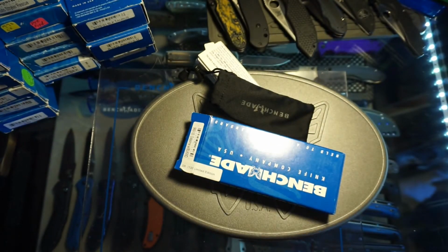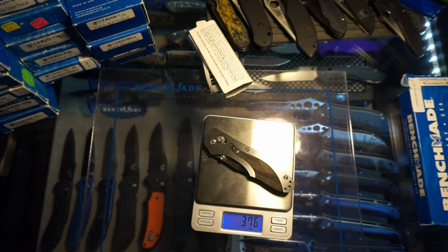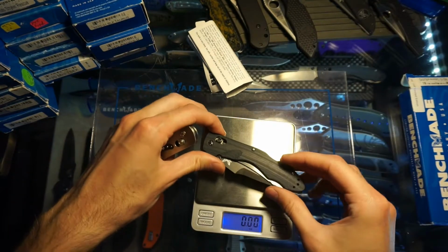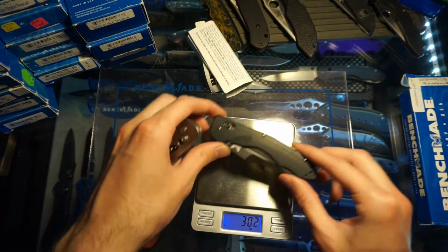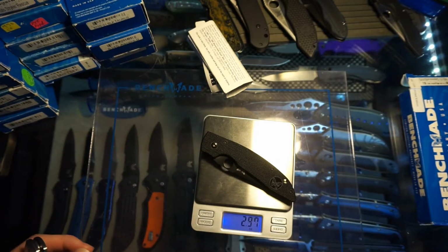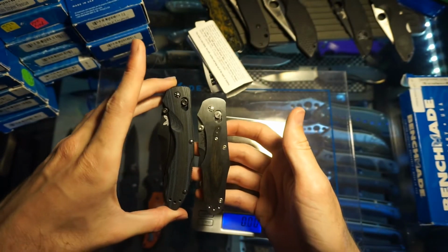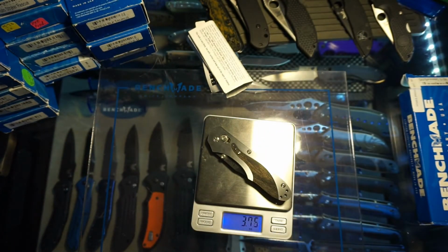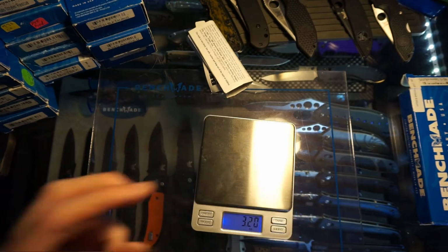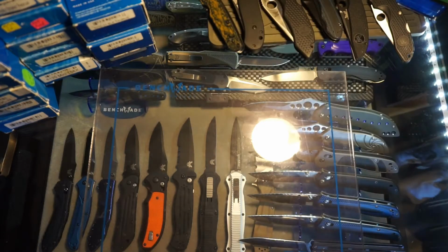I'm going to put that, you know what? I want to put that on a scale. 3.7 ounces versus something like the Colgera. It feels way heavier in hand than that. That's interesting. 2.9. It is a bit smaller than the Colgera too. I'll take that into consideration. So 3.7 for it to be about an ounce heavier. No, it's not even an ounce heavier. So I don't know. I'm just talking crazy.